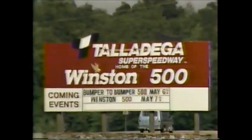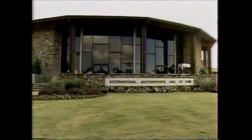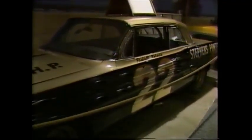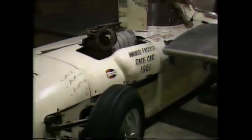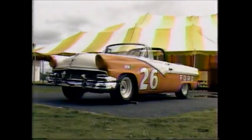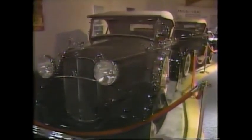Just outside the gates of the track, but still on the Speedway property, is the International Motorsports Hall of Fame, where race fans can step back into the past to relive some great moments. The great Fireball Roberts swept both races at Daytona in 1962 in this Smokey Unique prepared car. Also on display, what was then the world's fastest race car that Art Malone drove here at Talladega. Curtis Turner was the NASCAR convertible champion in this number 26 Ford. A wide variety of cars are on display, including passenger cars and even sprint cars.